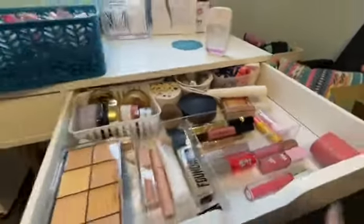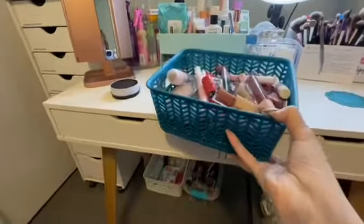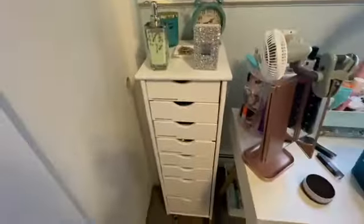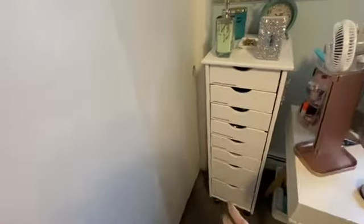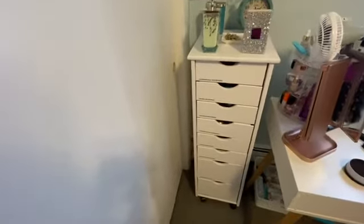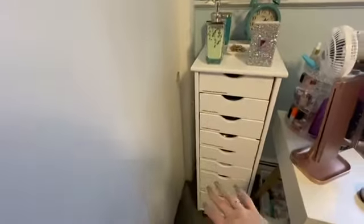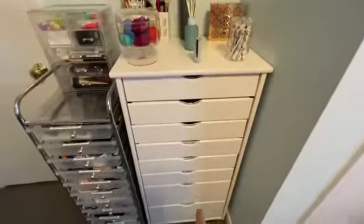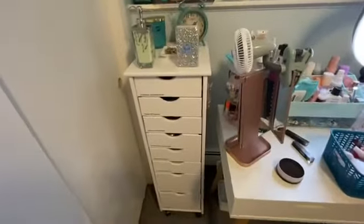So that's it. That's everything in my drawers, and I have a big basket full of stuff that needs to go away. So now what I'm going to do is start looking in my cabinets. This is the newest one, my Alex 9 drawer unit. The drawers just completely fell apart on me, so I had to order a new cabinet. So I've switched everything over into this cabinet. So I'm going to be going through this cabinet, and this cabinet, and then this unit here to pull together everything that I want to put in my everyday makeup drawers. So I will be right back.